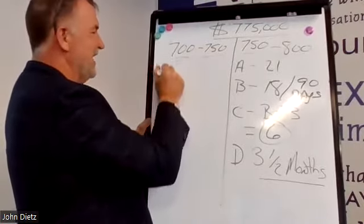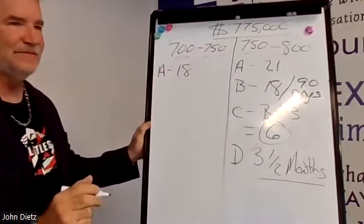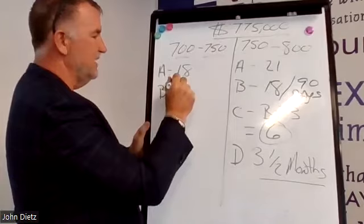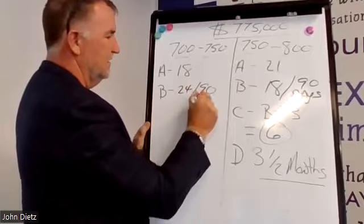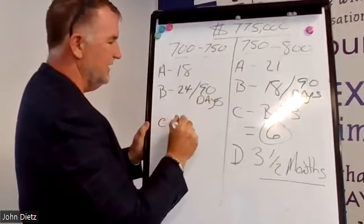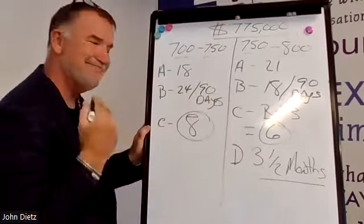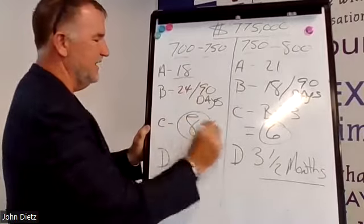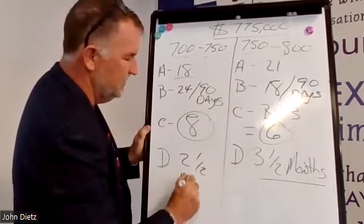Now, let's take a look at the market between $700,000 and $750,000. We have 18 properties that are currently active. In the last 90 days, there's been 24 that have sold. We take 24 divided by 3, and that equals 8. So we have 8 properties selling every 30 days. Now we take the number of active listings, 18 divided by 8, and that's a 2.5 month supply of inventory.